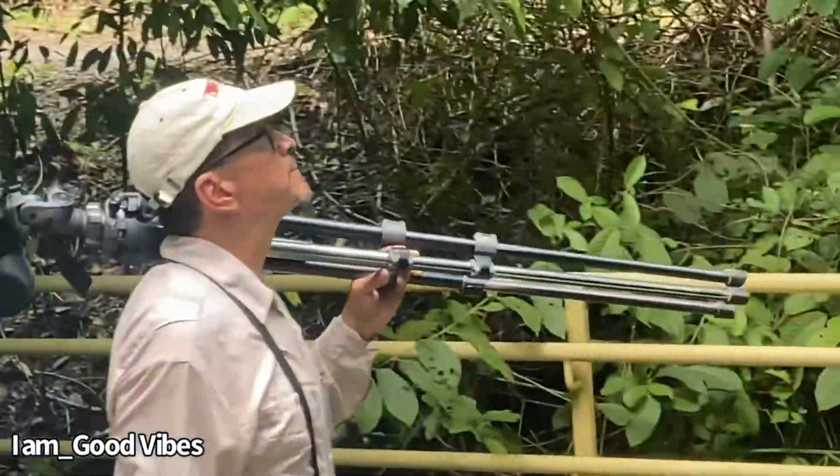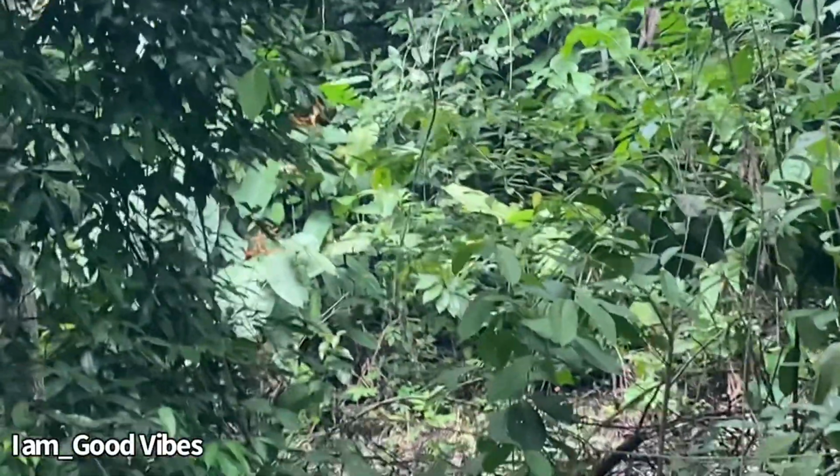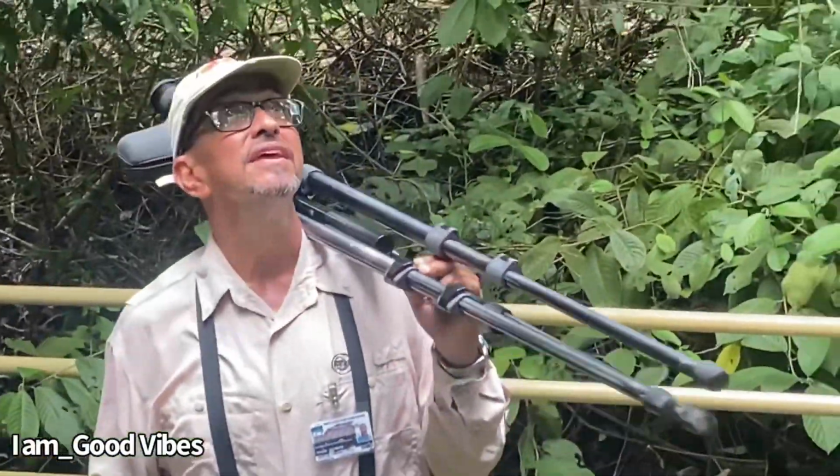The tall guy right there, showing me around. I heard a bird. That's the monkey's noise. The monkey noise. It sounds like a bird.